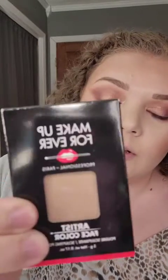So we're gonna move over into the makeup. We're gonna do kind of the boring things first. So I got not one, not two, but three of my Makeup Forever Artist Face Colors. This is my maybe Holy Grail bronzer contour duo thing. I love this stuff. It's matte though.